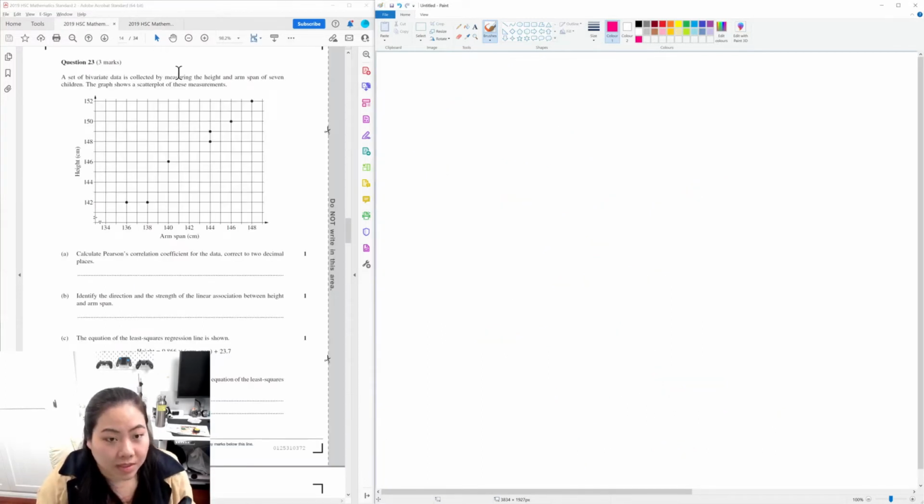Question 23, 3 marks, 1 mark each. A set of bivariate data is collected by measuring the height and arm span of 7 children. The graph shows a scatter plot of these measurements, the height and the arm span. A. Calculate Pearson's correlation coefficient for the data correct to 2 decimal places.